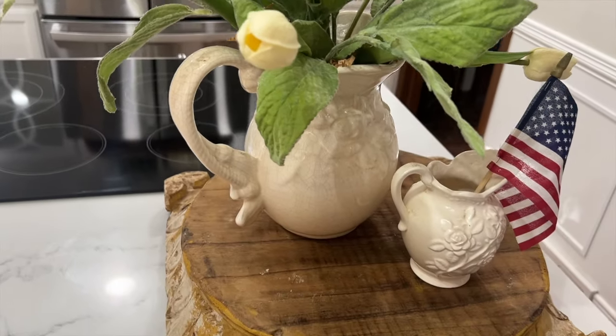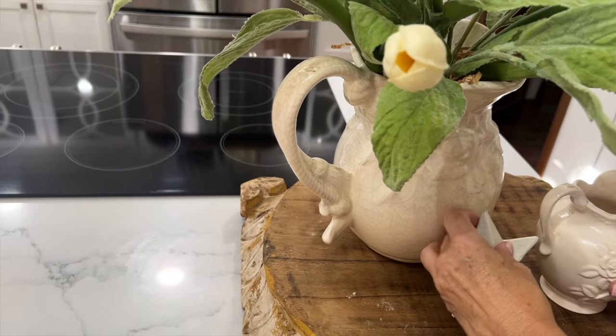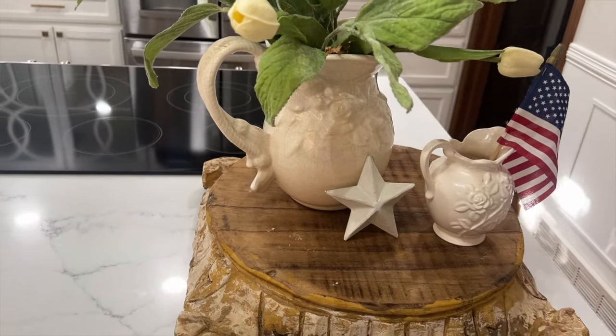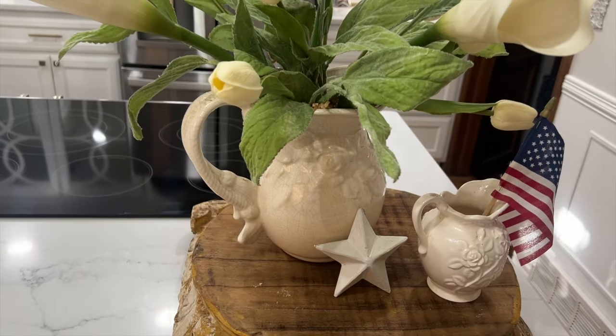Then to complete the look, she's just going to add a smaller little picture with a flag and then just a star. It's so simple, but I think it turned out so pretty.